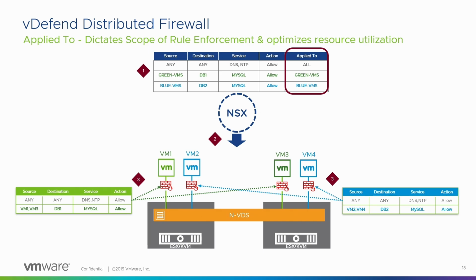So instead of having 3 rules on each of the VNICs of the distributed firewall of each of those workloads, we only have 2 rules. So now we have optimized the rule sets for the rules that only pertain to those VMs.